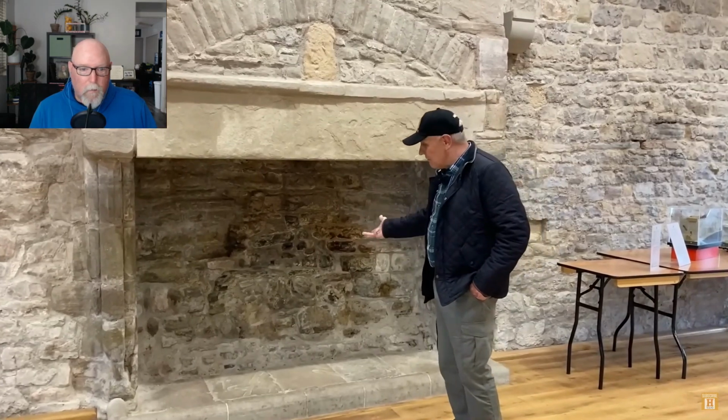So you imagine, this is your medieval fireplace, fire roaring there in the winter, warming this whole room up. They certainly lived in more comfort than you'd think. Castles weren't quite as cold as you would think.